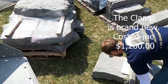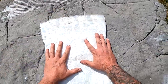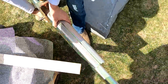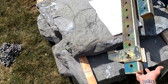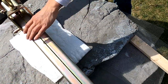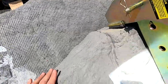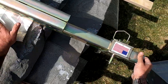First lift with the new clamp, Benny. That looked like a good spot it's gonna grab. Kinda takes a curve in towards me right there. Go a little bit more your way. How's that?